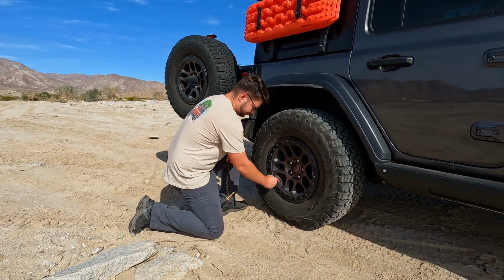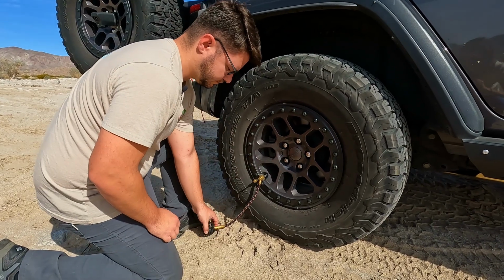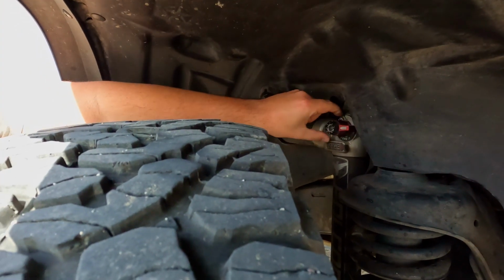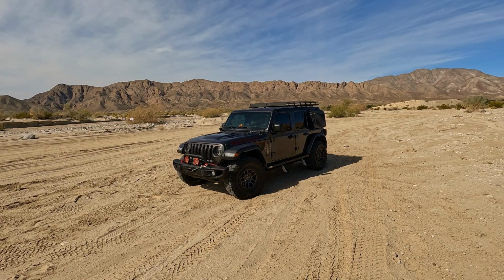Now, for the most part, we didn't really need to air down our tires, but we did want to be comfortable since it was 20 miles of gravel, dirt, rock road that we were going to be driving on. So we aired down, we adjusted our suspension, and it was time to get started on the trail.